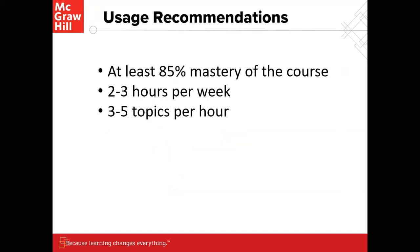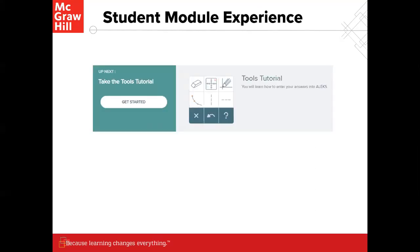We recommend that students reach 85% mastery of each course. We know that if they reach 85%, they will be successful in future courses as well as on any type of major assessments or things like that. It is our recommendation that students use ALEKS 2 to 3 hours per week, and we know that on average they can add 3 to 5 topics per hour. We'll look at that, and that'll make a little bit more sense as we go through.